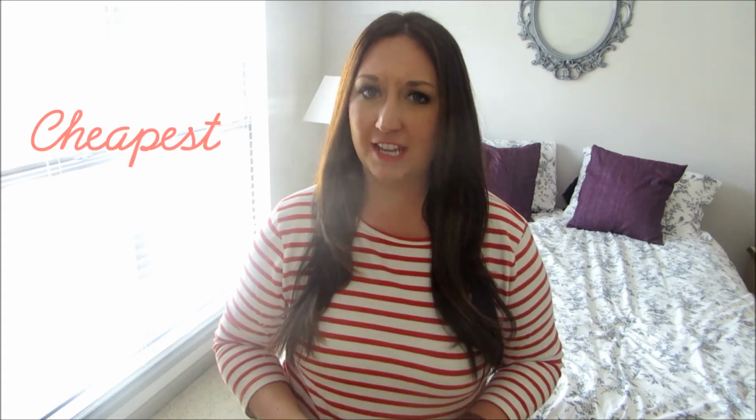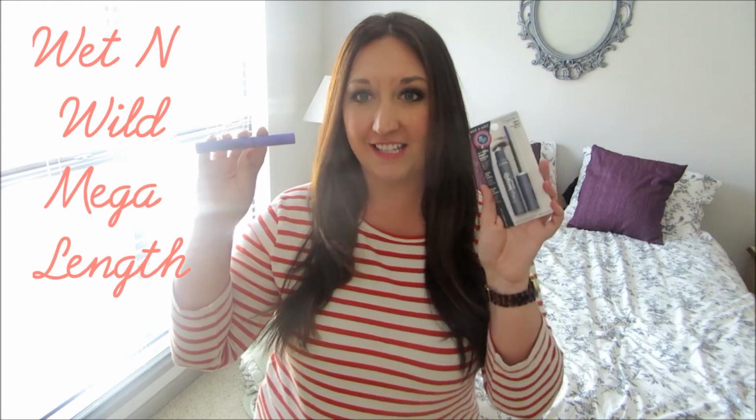In the cheapest category, I have Wet n Wild's Mega Length. This is what it looks like. This is the old packaging. I might have a makeup drawer for extra stuff, maybe. Don't hate, but such a drawer. But anyway, this is only $2.99. And for $2.99, you get an awesome deal with a mascara that has a lengthening wand like this.